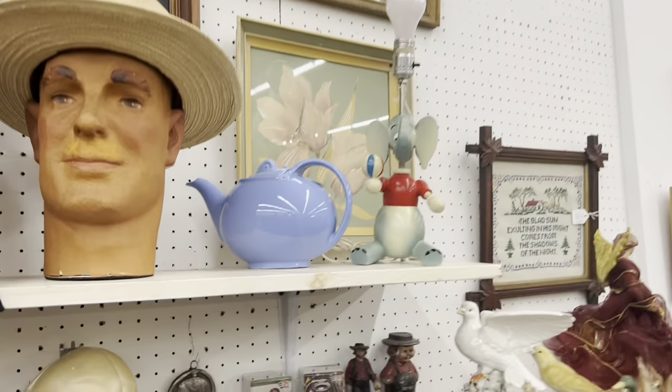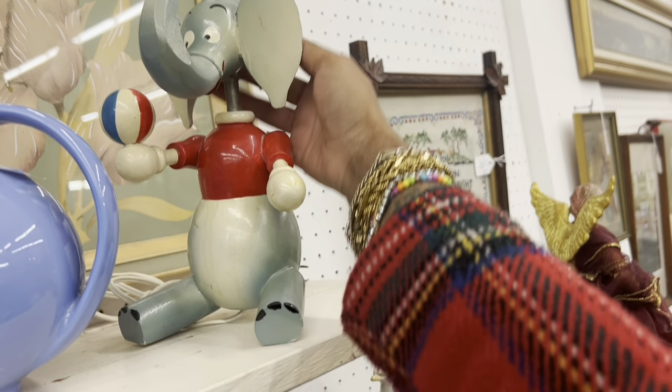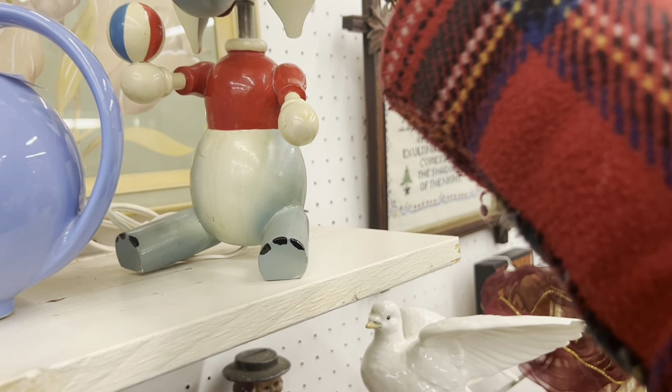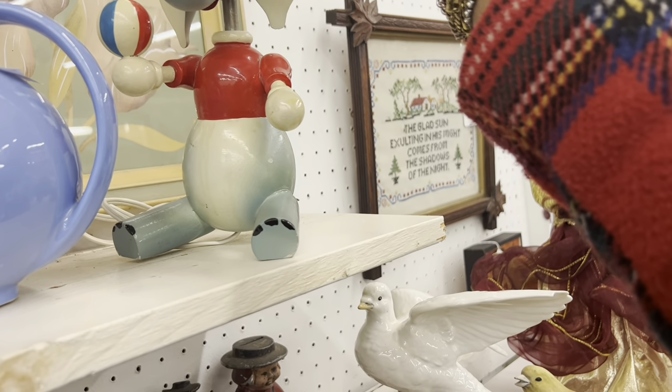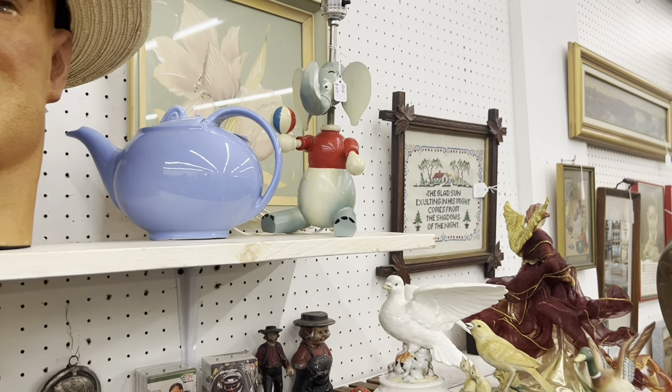Oh, look at this funny elephant. How fabulous is he? He's a happy guy. How much are you? Funny elephant. Works, $45. Can't do anything with that, unfortunately.